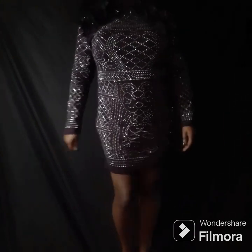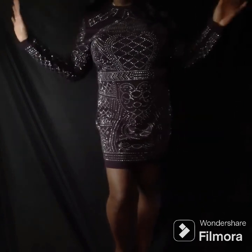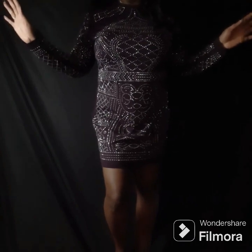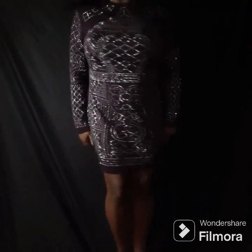Yeah, this came from Amazon.com. I think I got this back in like 2019, 2020, something like that. And never wore it out the house yet. And it's so cute. It has a nice stretch to it. You see, and that's the back, and it zips up. It has a nice zip up.